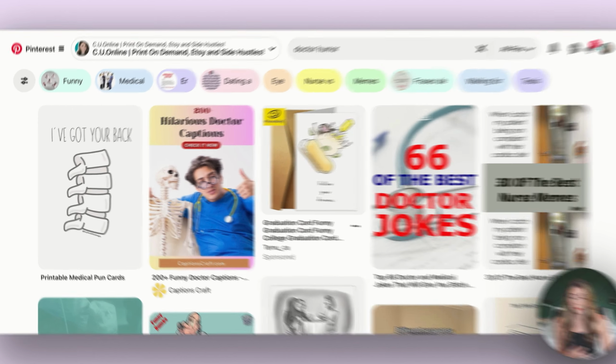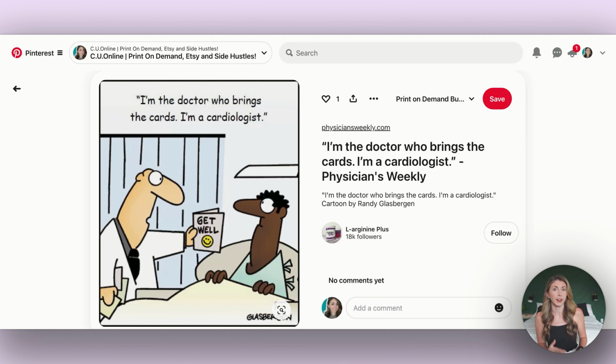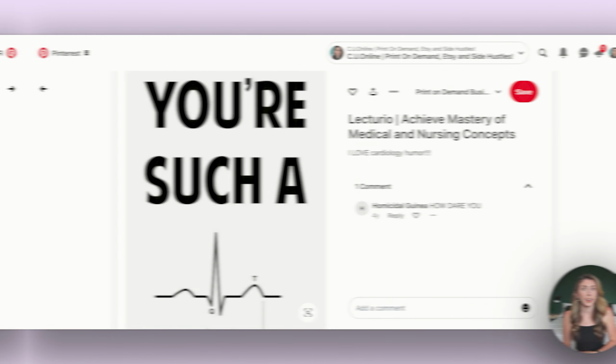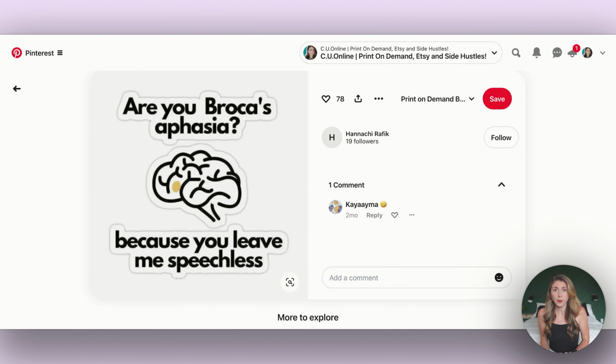Maybe something like this, I've got your back, with a picture of a spine. Maybe something like this could be funny as well for a cardiologist shirt. This one I'm sure everyone understands as well, but would be extra funny for people in the medical field. Here's one example of a joke that I do not get. I don't understand anything in the medical field, but I'm sure to people who are, this is hilarious.